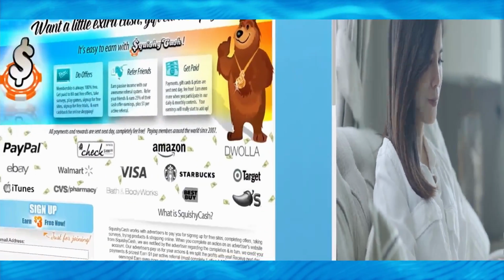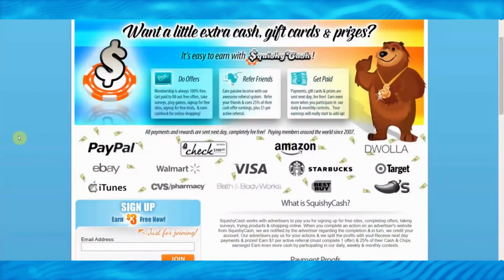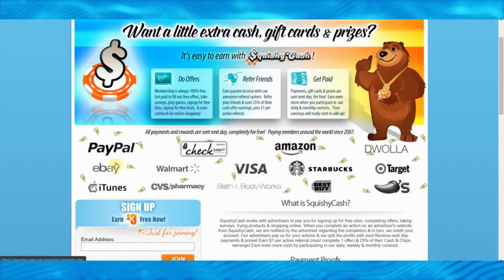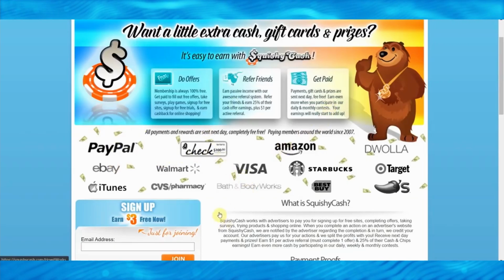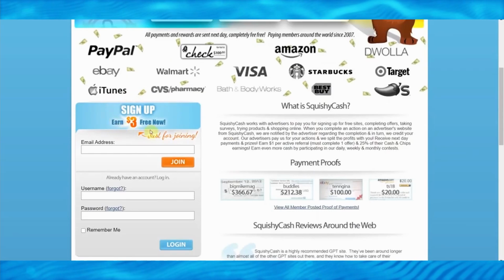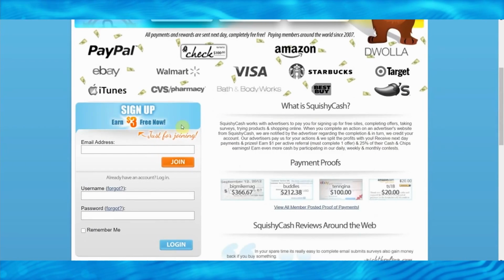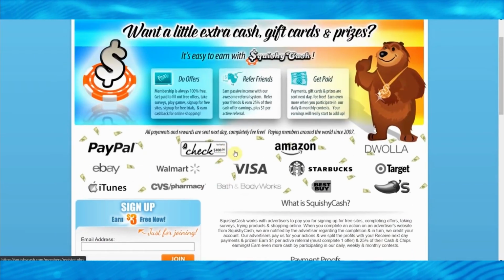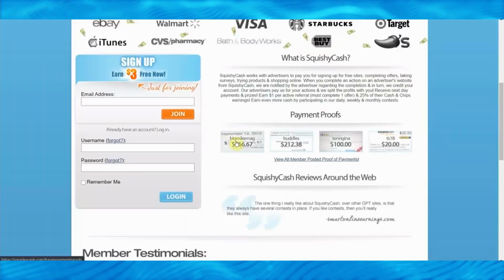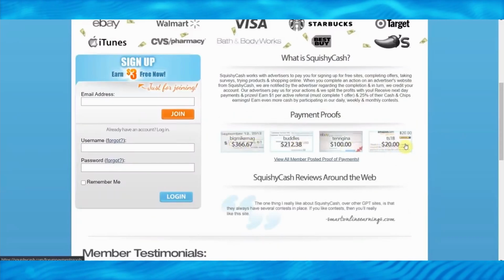So first, this is the website that will pay us $3 for just signing up. This is a similar website to rewardingways.com, but this website pays more than the former. As you can see, they also have many withdrawal options, so you don't have to worry if you don't have a PayPal account, you can use another option. This website is called squishycash.com. Here are some payment proofs of people getting paid from this website.